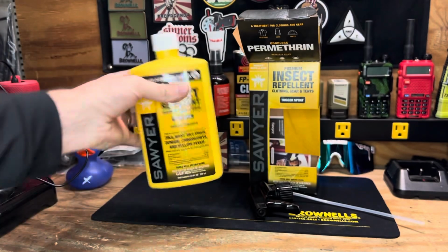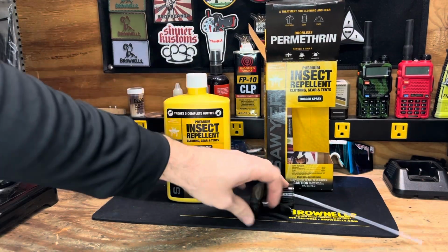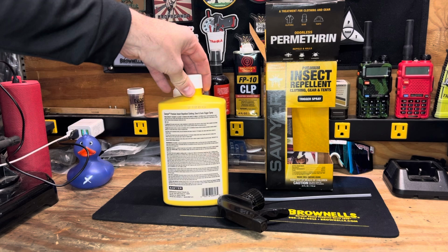The difference between your permethrin here and, let's say, your Off is that permethrin is actually an insecticide. So Off is ultimately going to help keep the ticks and that kind of stuff off of you. Permethrin, if they get on you, and I've done a bunch of reading up on this across a bunch of different websites, ultimately that tick is going to die. So this is actually going to kill those pests that do make contact with you.